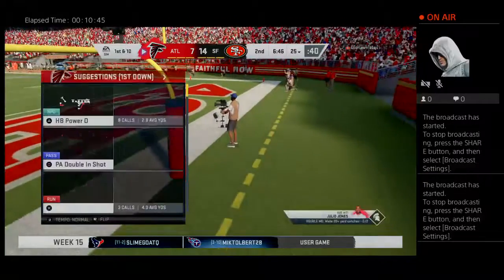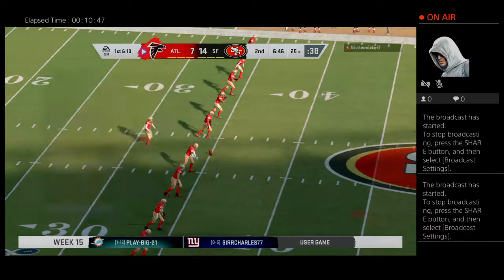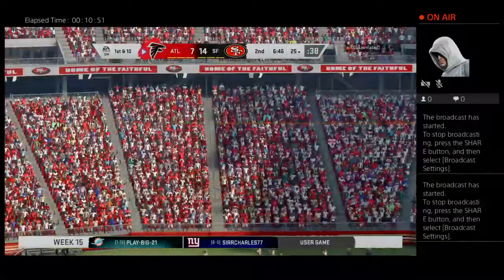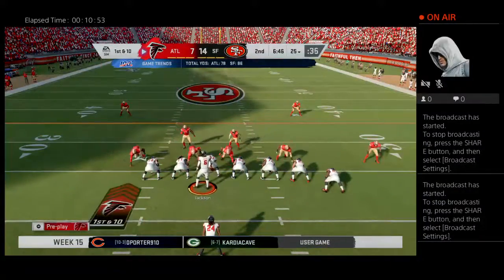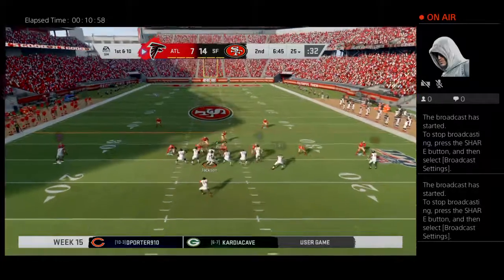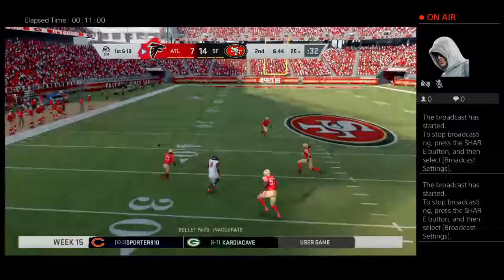And this will not be returnable. It's out of the back of the end zone for a touchback. The offense back out there at the line, ready for their next drive. That 7-0 lead of theirs short-lived as they've now given up 2 straight touchdowns to fall behind by 7.